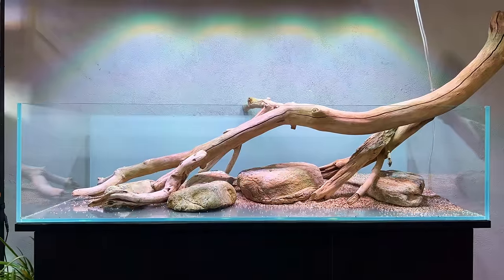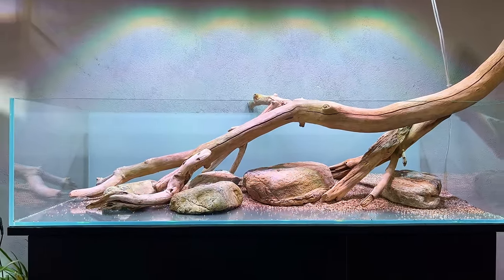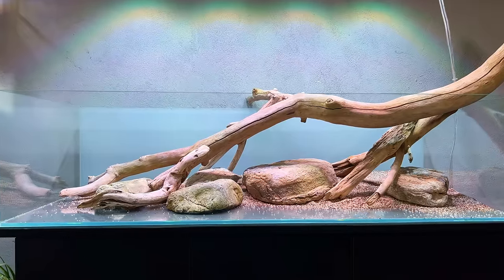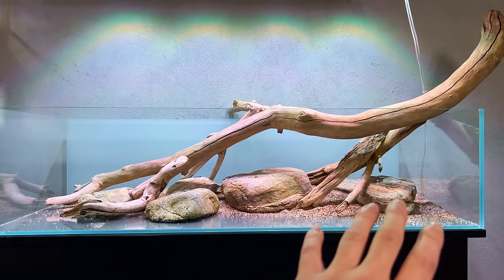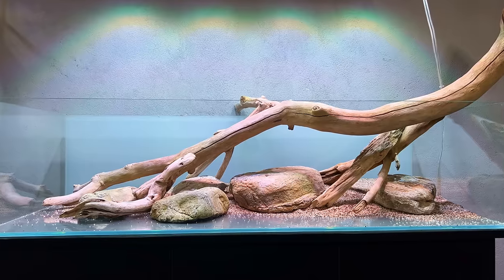Yeah, I think this is going to be it. Took a little bit of time. I actually removed a few pieces as well, because I think in this aquarium it's going to be like less is more. So I think I'm quite happy with how it looks right now. It's simple, but I think it's going to look really nice. I'm going to have some green plants in the corners, and some green plants in between the rocks as well. I think it's going to look good.